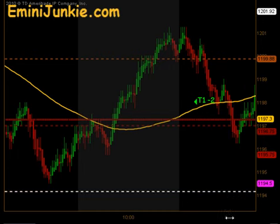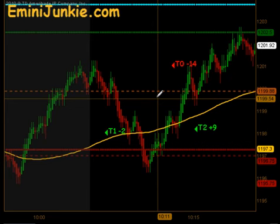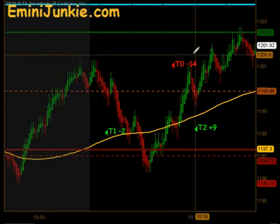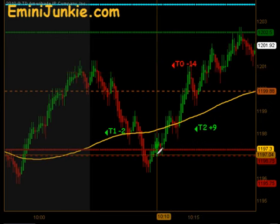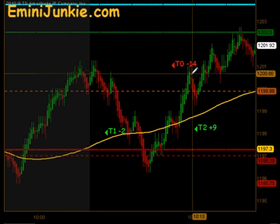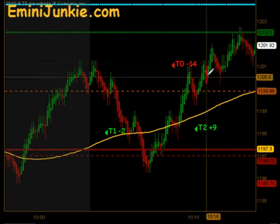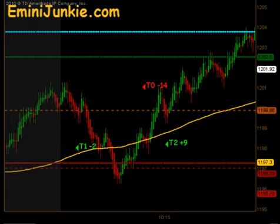It pulled back hard as it came through that moving average, actually gave a reset of the signals and fired off a signal short that ultimately took a full stop out, T0 minus 14. And as soon as that stop out happened, as the push moved higher, it gave another signal entry to the long side. This one produced targets 1 and targets 2 for 9 ticks to the upside and ended up providing a great trail all the way up until almost the lunchtime dead zone.